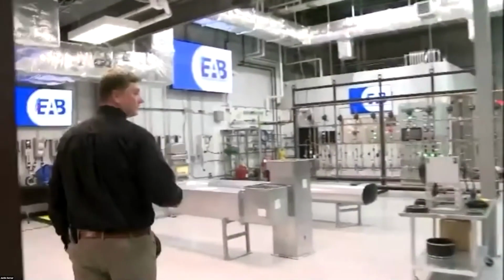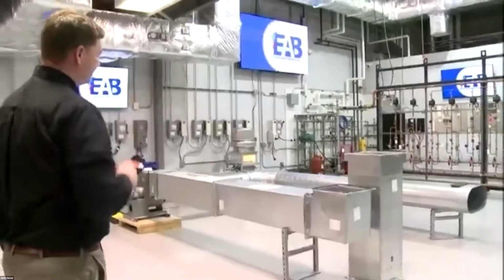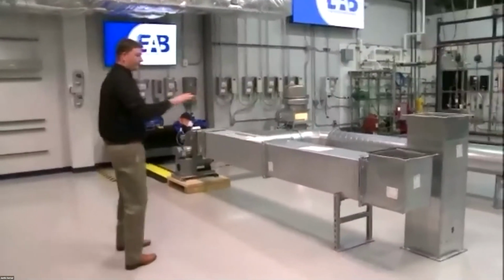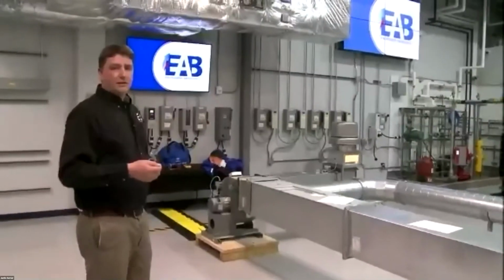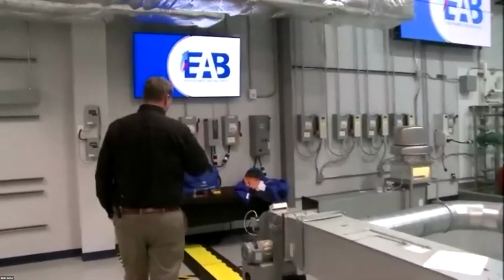So as you can see right here, we have a traverse station. We have oval, round, and rectangular duct. So we're also able to give a lot of different scenarios to our trainees and show them where a good place to take that measurement is and where a bad place is and what actually occurs in different places.